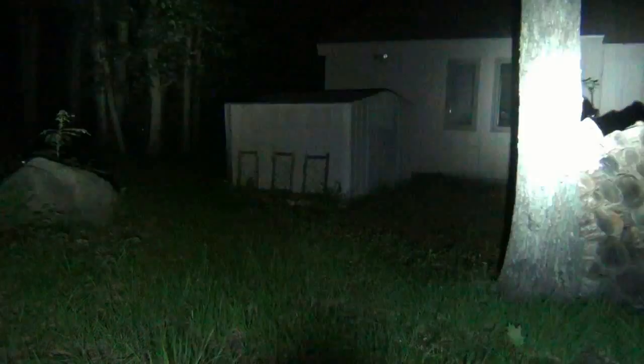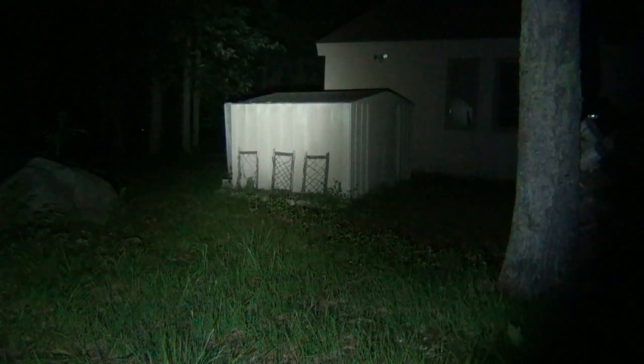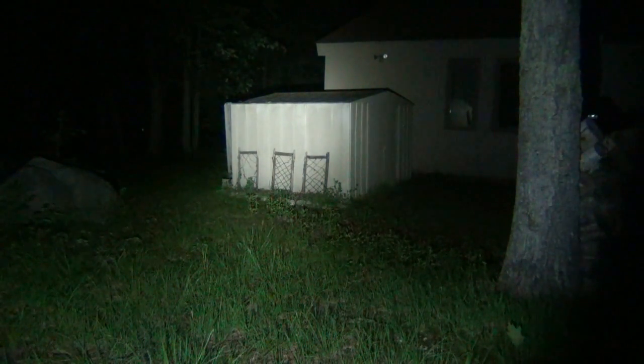Fenix, Thrunite. Let's look at the Fenix for a second here. You can see the shed just fine. You have ambient light. You can see the tree to the right. You can see the house. You can see a little bit of the woods. Focus on what this looks like.